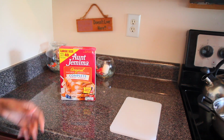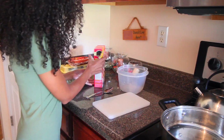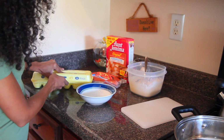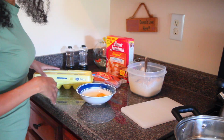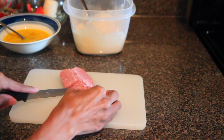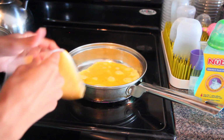Alright, so starting off with the first meal of the day, breakfast. I'm really trying to gain more weight and keep on those calories because I breastfeed and I've lost a lot of my calories and weight. So I'm gonna be making pancakes, eggs, and sausage. I'm using the Aunt Jemima brand pancakes because these are super easy to make. Then I'm also gonna be making these Hillshire Farm beef smoked sausage. I love cheese eggs, so I like to add a little sliced cheese to my scrambled eggs as well.